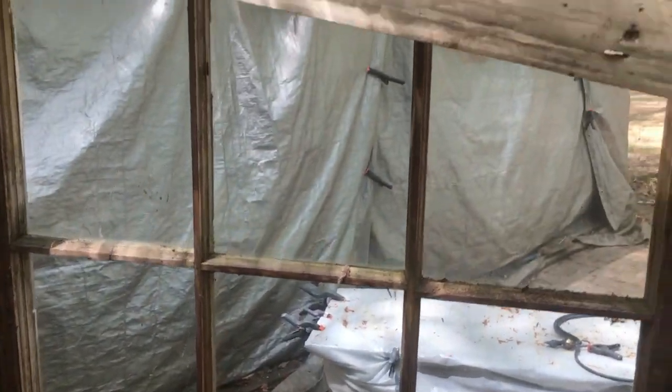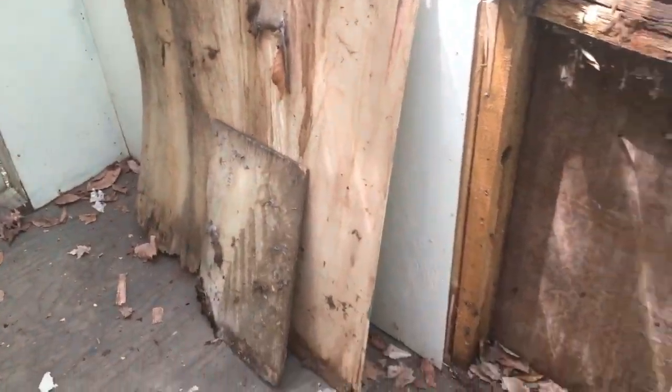So the guy that's actually doing the roof, he said he has a window, and he's just going to give it to me. He was a really nice guy out there, and this is what they use on the roof so that they can get light in, but it's all broken, has holes in it and all that. So this whole room's going to be redone. It's an addition that they put onto the first part of the building.